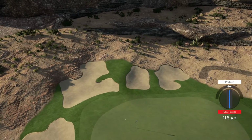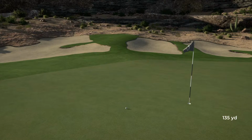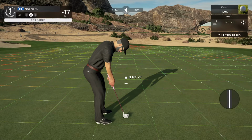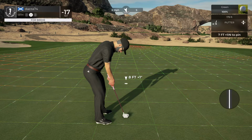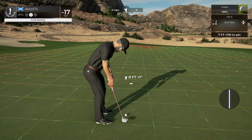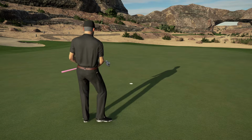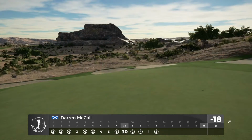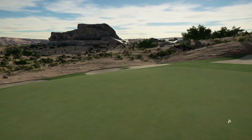Coming in for a landing here on the green. Doing all right hitting those greens today. Well done. Here we go, birdie putt. That was a good putt. Eighteen under for the moment.